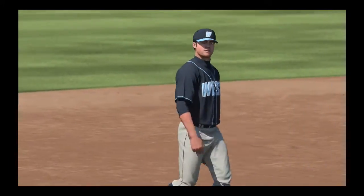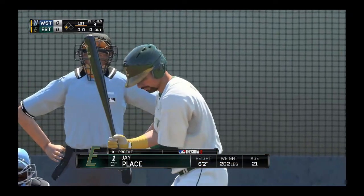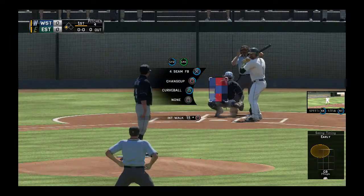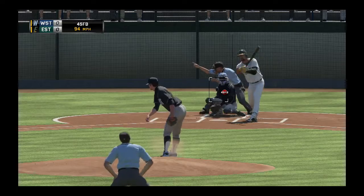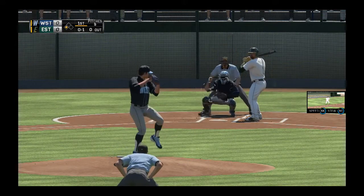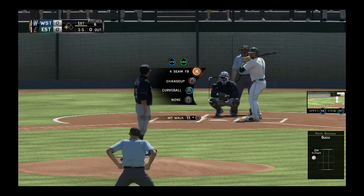Batting second, center fielder, Jay Place. Coming to the plate now, Jay Place. And he could give his guys an early lead if he can come through here. Oh, and it's so important to take advantage of these kind of opportunities early in a ball game. It can change the entire complexion of the game if you can put the other guys on their heels right away. Off the plate, 1 ball, 1 strike.